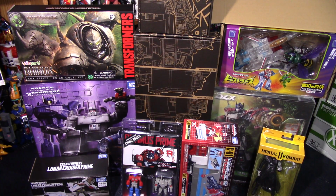And last but definitely not least, ThreeZero DLX Rise of the Beast Optimus. That is the first thing that's going to get opened, because I cannot wait for that. ThreeZero DLX stuff, as well as Hot Toys stuff, are among some of my favorite collectibles. And yeah, very excited for that one. Cannot wait. Alrighty, there we go, guys. There's my massive BBTS haul.